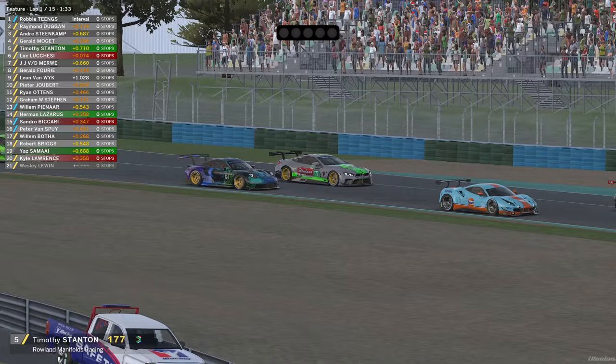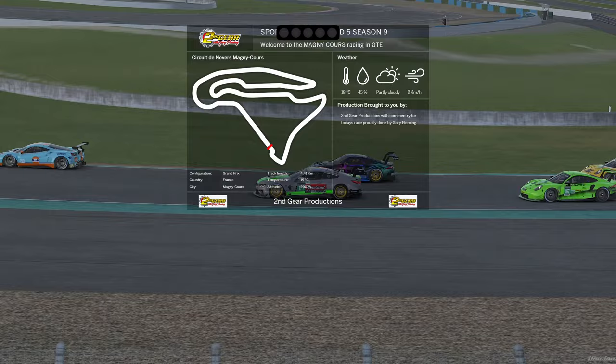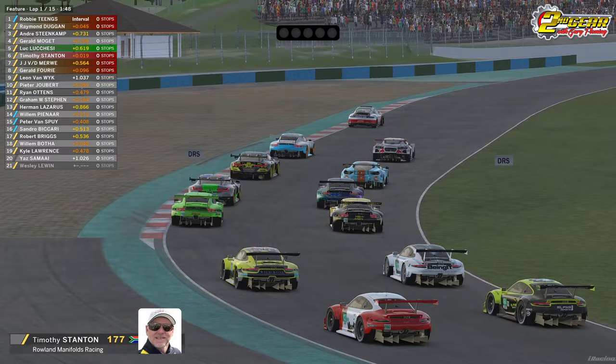So for those of you that have just joined us, this is where we are. It is round number 5, season number 9, Magny-Cours Masters and Grandmasters, that is out there this evening on this magical Magny-Cours circuit.